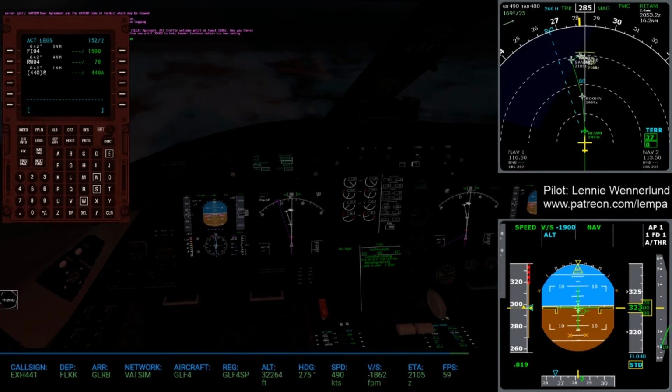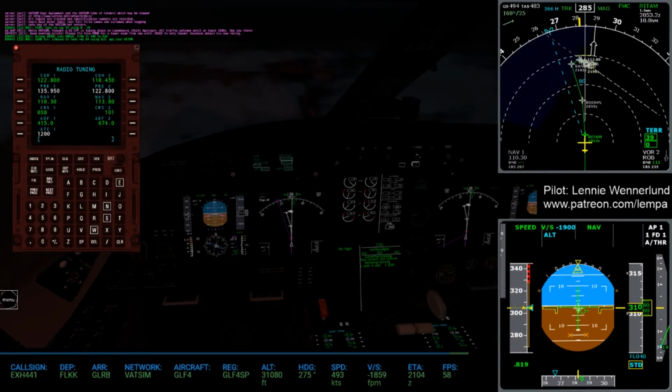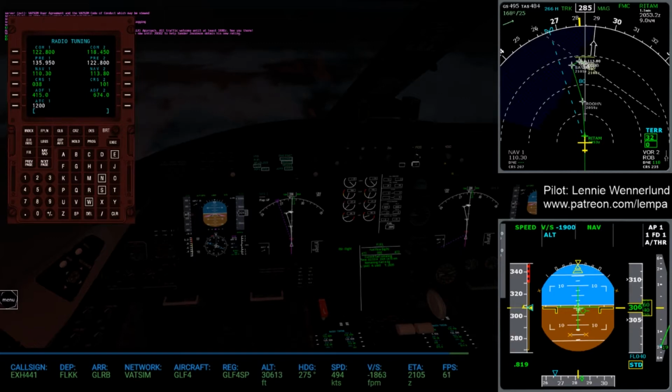We are turning on navigation 1 and 2. We are putting navigation 1 to the ILS frequency. Navigation 2 is the beacon of the airport. We have a range of 111 DME to the airport. Navigation 1, meaning the ILS approach, does not have any reception yet.